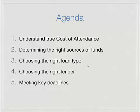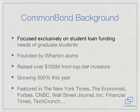So before we dive right in, I'm going to give you a quick overview on CommonBond and tell you a little bit more about the background and why I'm here today. CommonBond was founded, as Linda said, by Wharton MBAs who were exactly in your shoes at one point. The reason CommonBond exists as a company is that our founders had to pay their way through school exclusively with loans. Because rates can be so high and the process so complex, they decided to start CommonBond. They figured out there just must be a better way. So we started with MBA degrees, and we've expanded to other graduate degrees. Our mission is to eventually bring a better way to operate not just student loans, but the financial services industry as a whole.